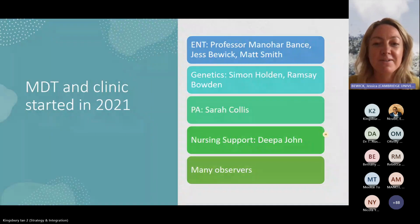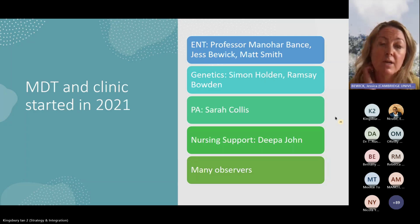There's a little lag on the slide changing, which is why I grind to a halt. So in April 2021, when we started, we set up an MDT followed by a clinic, and these are the personnel who are involved. So we have 3 from ENT: Prof Bantz, myself, and Matt Smith, who's an academic otologist. Within genetics, we have Dr. Simon Holden and Dr. Ramsey Bowden, who have taught us a huge amount over the last 3 years.